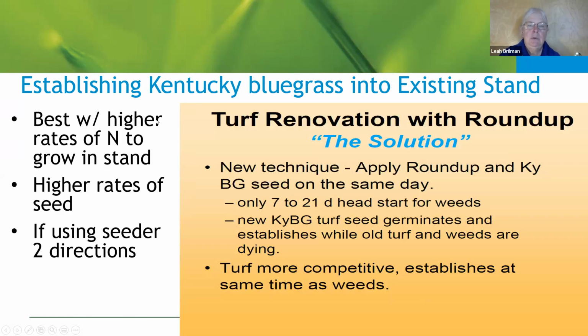So if you can use Roundup, use Roundup. If you apply Roundup and you seed on the same day, you have only a 7 to 21 day head start for the weeds. The new bluegrass turf seed germinates and establishes while the old turf and weeds are dying. The turf is more competitive, establishing at the same time as weeds. It's best with higher rates of N to grow in the stand. Use higher rates of seed, and if using a seeder, go in 2 directions.